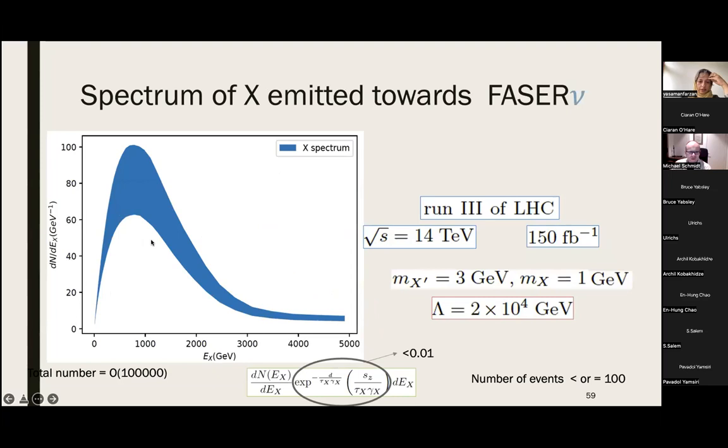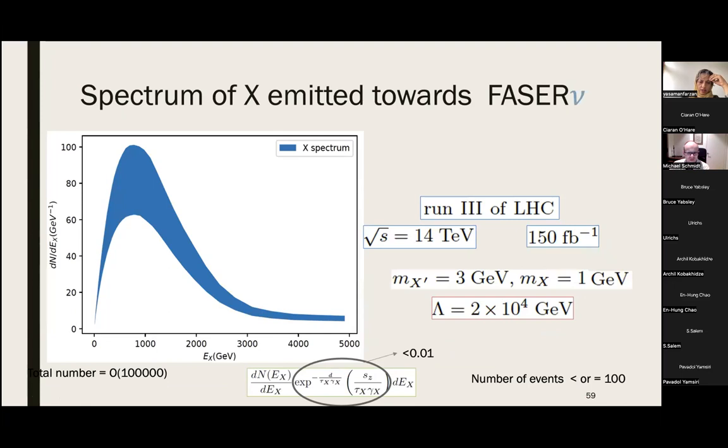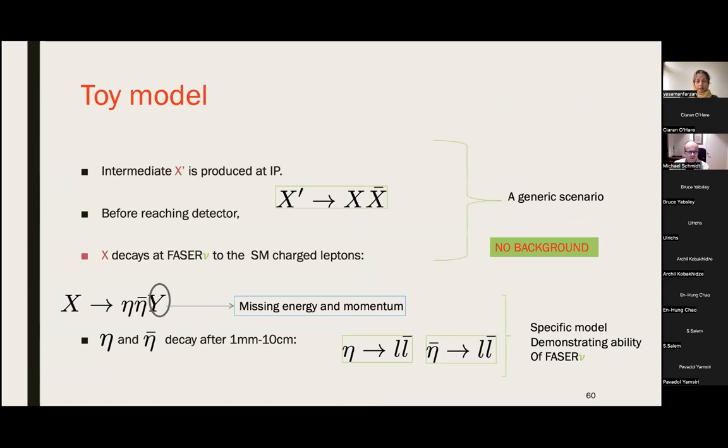Well, notice that this probability of the decaying of X inside the detector is at best something like 1%. So the number of events at the detector will be something like a few hundred at best, if we are lucky and the couplings are close to the bounds.